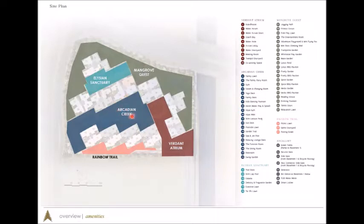This is a fun and vibrant creek, consisting of all the playful things, more like family pools and the play pool, gyms, those kinds of stuff. And then on the other side of the courtyard is the Elysian Sanctuary, which is in contrast to Acadian Creek. It's more cozy, calm, and tranquil. All these facilities will be linked around by what we call the Mangrove Quest.